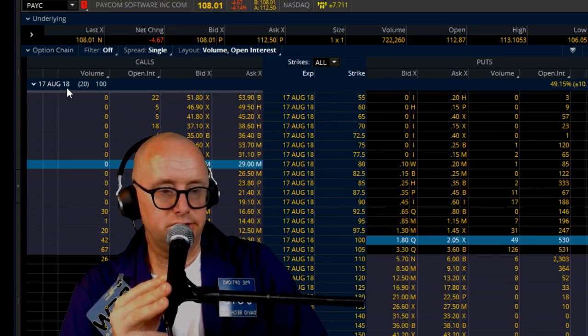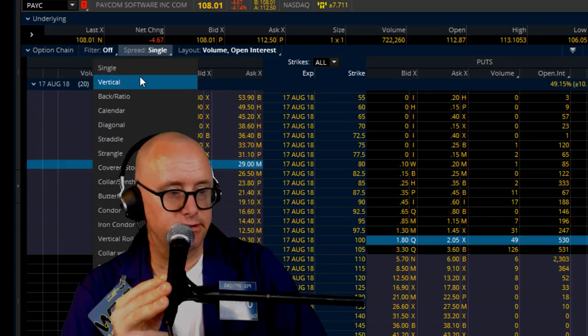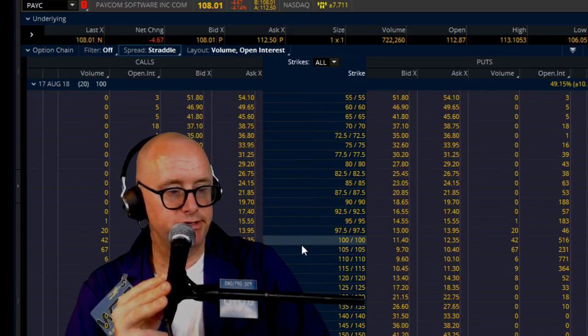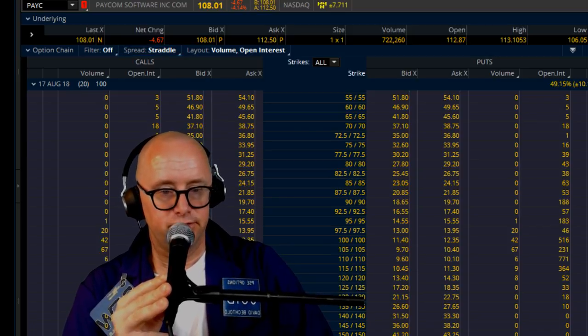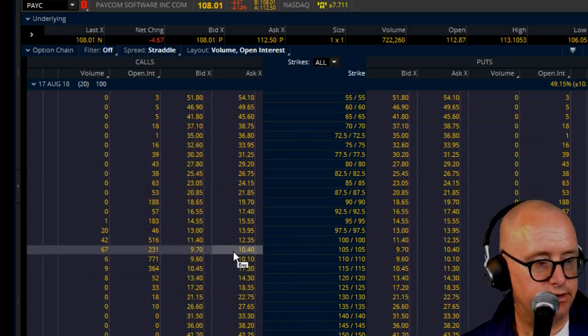Now, there's a thing you can do with this setup in Thinkorswim. I can go to the top of this page, and where it says spread here, single, I can click on that, and I can go down to straddle here. Now it's going to show all the straddles, bids and offers. And once again, I'm in the way, so let me move over here for a second. So if we look at the 110 straddle here, it's trading around $10.